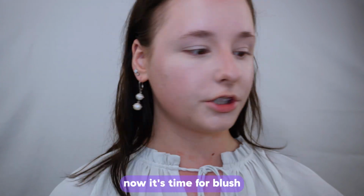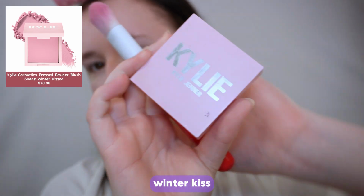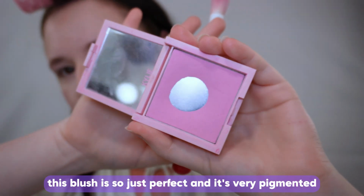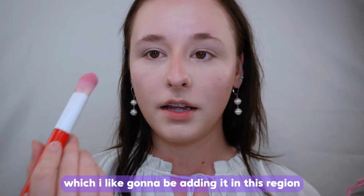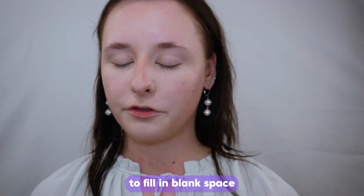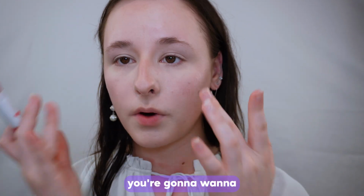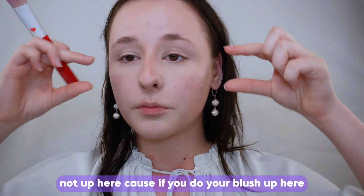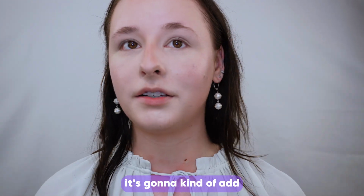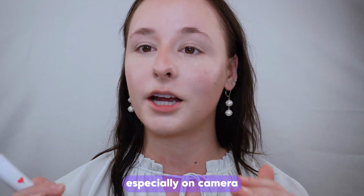Now it is time for blush. I'm going to be using the Kylie Cosmetics blush in shade Winter Kiss. If you're a cool tone, this blush is just perfect. And it's very pigmented, which I like. I'm going to be adding it in this region to fill in blank space, because when you have a round face, you're gonna want to mainly draw attention towards this area, not up here, because if you do your blush up here, it's gonna make your face look bigger, especially on camera.